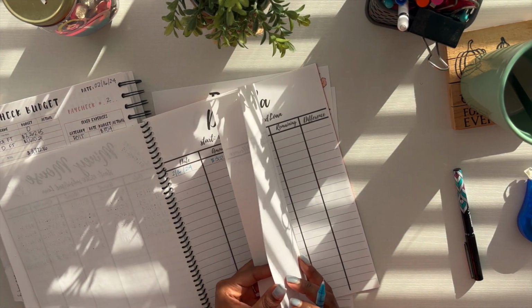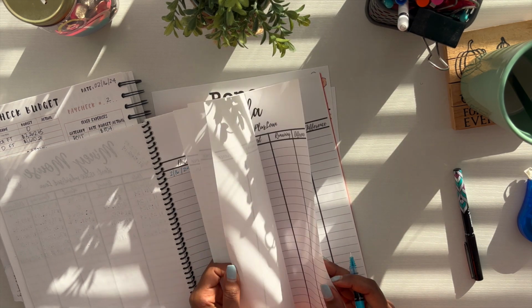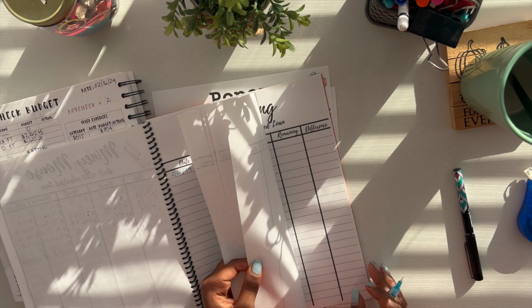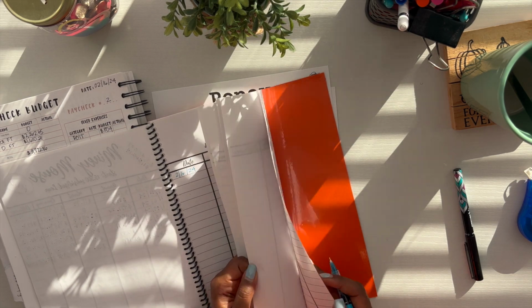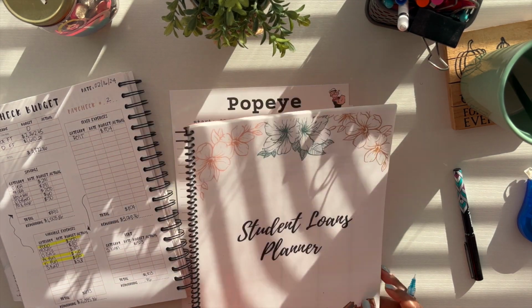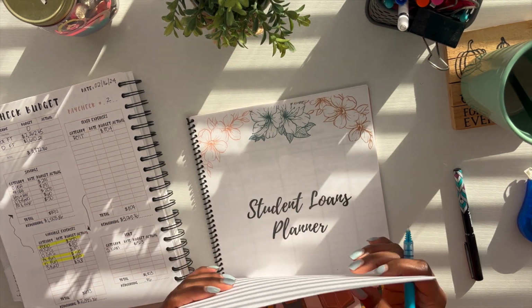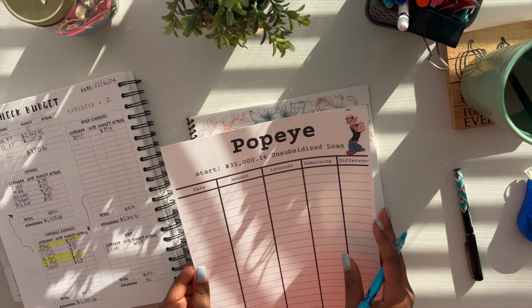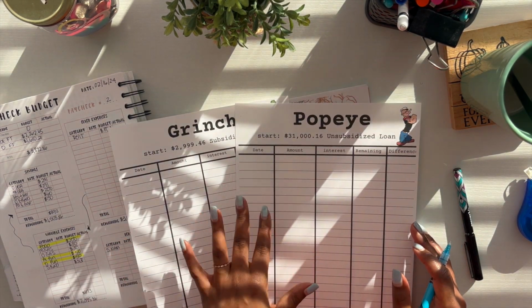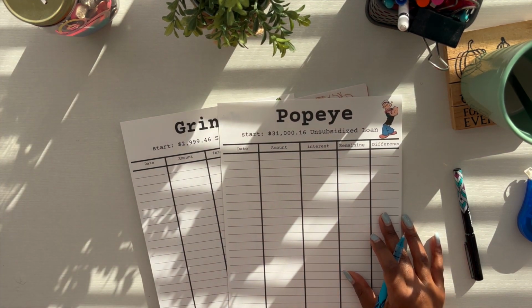So with Minnie Mouse paid, we have 1, 2, 3, 4, 5, 6, 7. So now we have 7 to go. Okay, not bad at all. She's not mad. No, she's not. No, she is not.